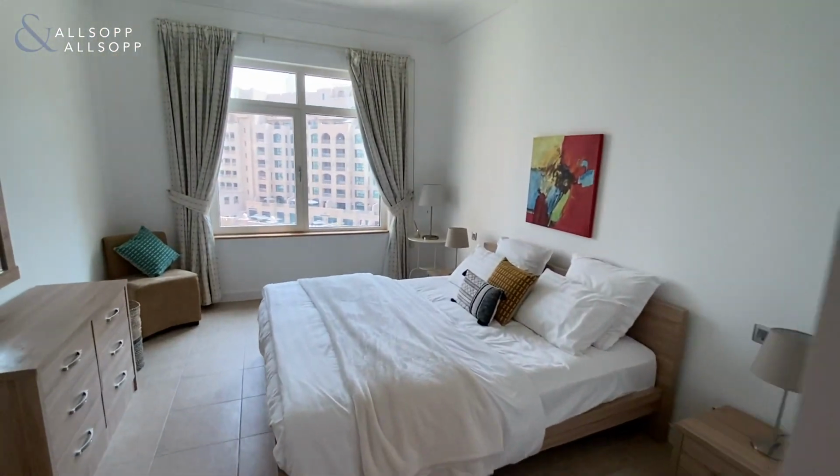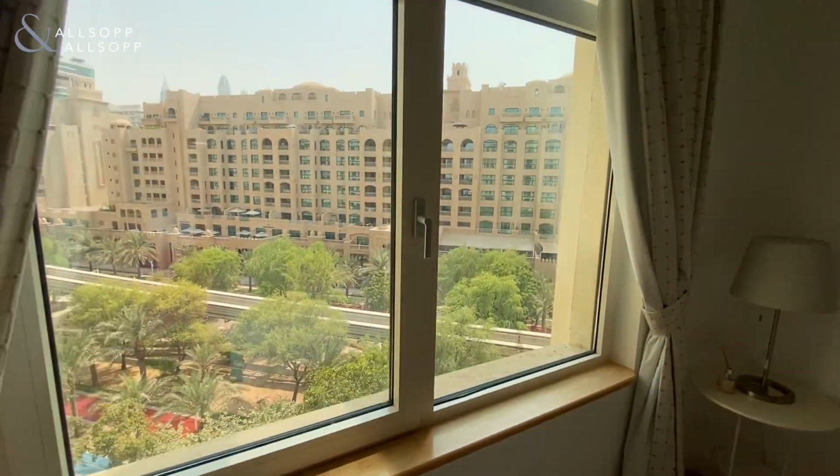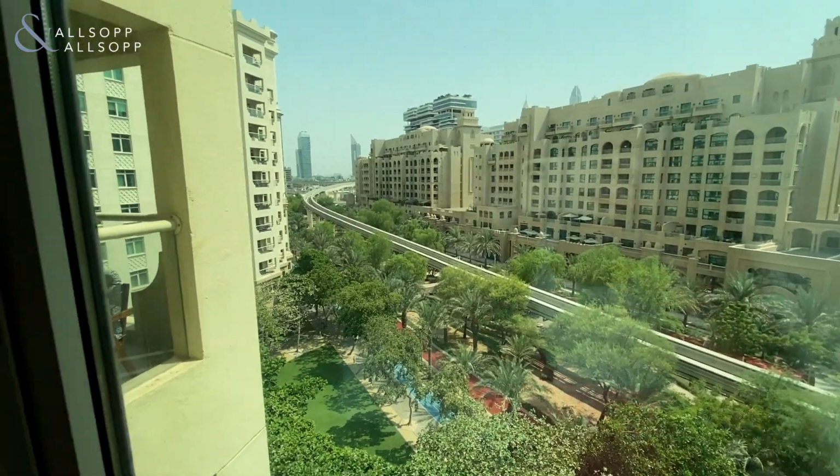Here we have the main bedroom. So it's nice and bright. A lot of natural daylight comes into this apartment. Again, you've got this park view here, which is stunning.